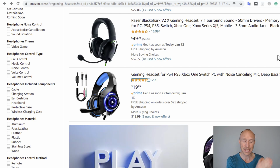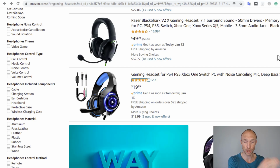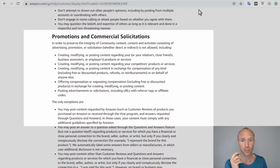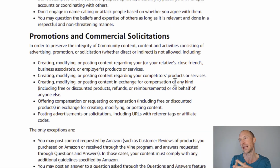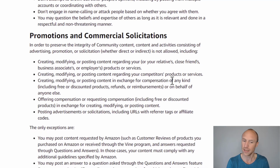Another aspect of it is that it goes directly against the terms on Amazon. If we take a look at the community guidelines, you can see that in order to preserve the integrity of the community, there are certain things you are not allowed to do. That includes that you're not allowed to create, modify, or post any content in exchange for compensation of any kind, including free or discounted products. So it goes against Amazon's terms, and you can say, how would they find out? Well, there are ways to find out, and maybe they will.